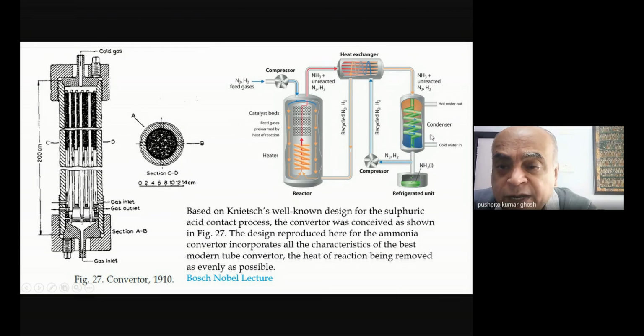That was a great thing, because you also did not have to expose the product mixture to moisture at all, and so you could just take out the liquid ammonia, because that's the only thing that will liquefy. Whatever was the unreacted nitrogen and hydrogen, you could just recycle along with fresh charge. And because we have seen that moisture is detrimental to the reaction and needs to be removed, by doing this you achieve so many things.